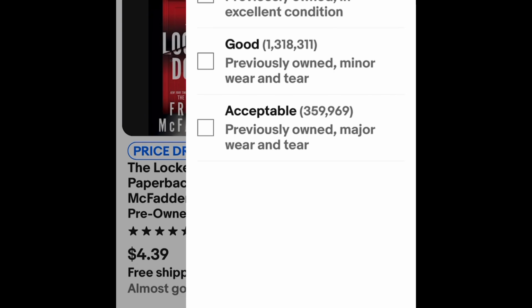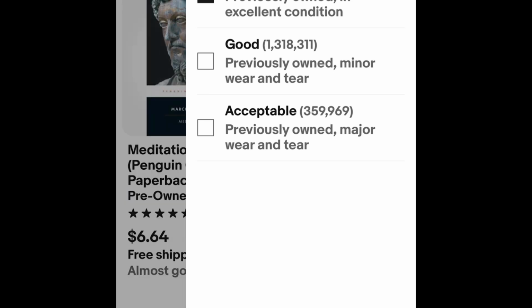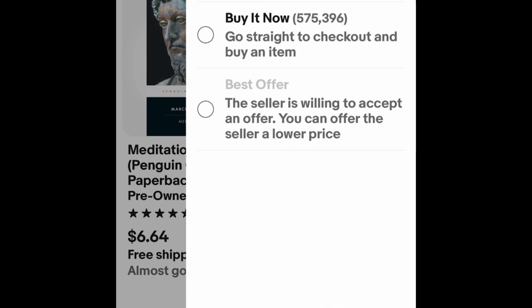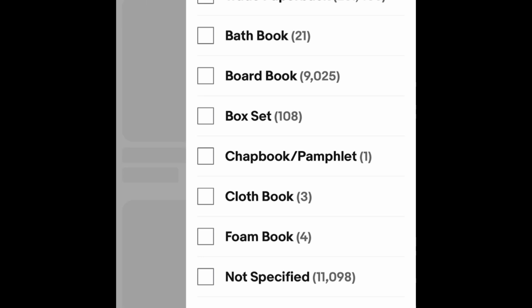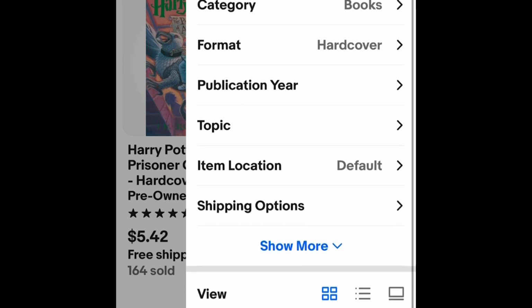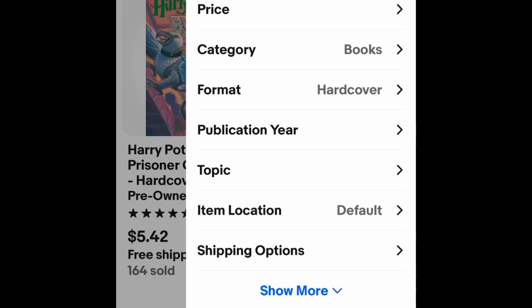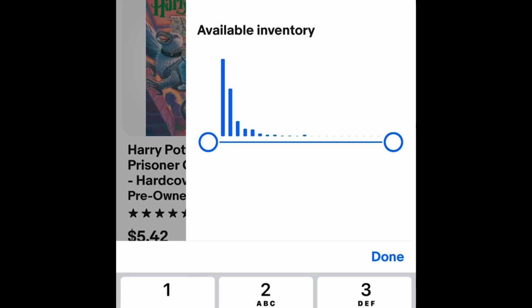And you can search for condition. You can search for good, acceptable, very good. I always go with very good or like new. If you really don't care about that and want to go super budget, you can do acceptable or good. You can search for format. I always go for hardcover, generally because I want the most for my money. Search for hardcover, and you can't really search generally for genre, fantasy, sci-fi, whatever, which is kind of a downfall. But you can search in a price range, and you can search by publication year, things of that nature.